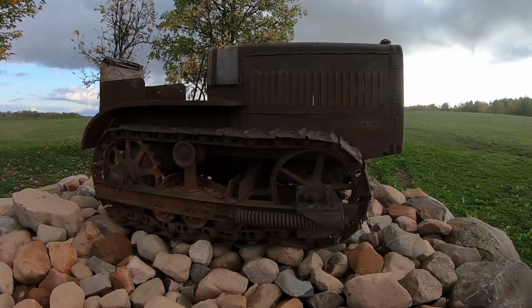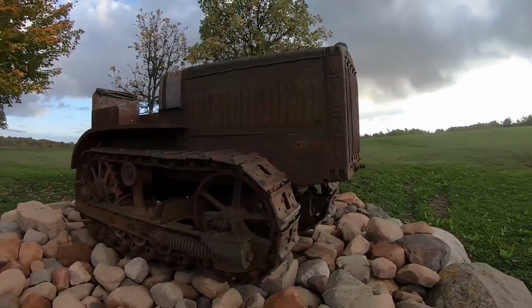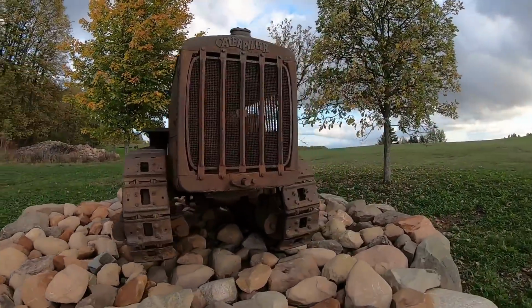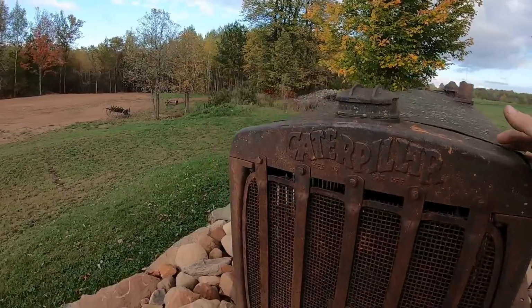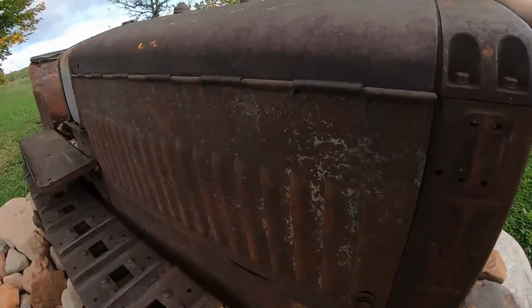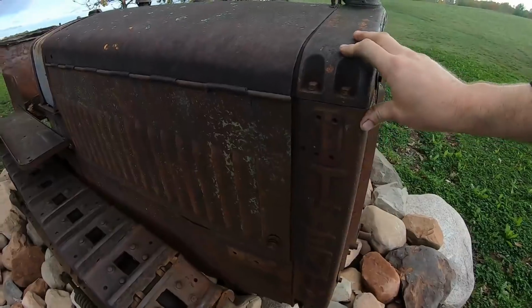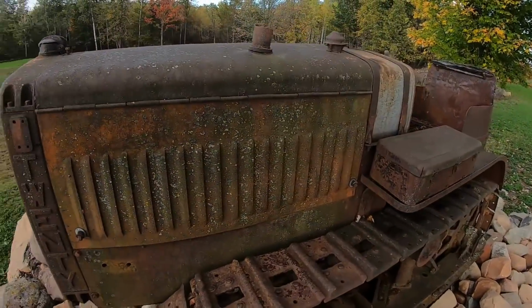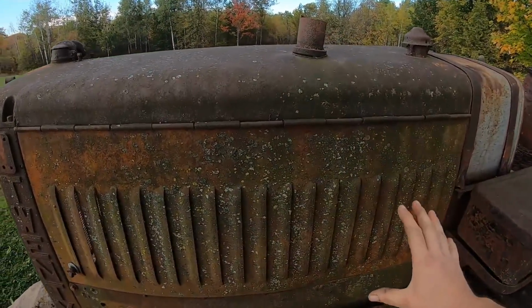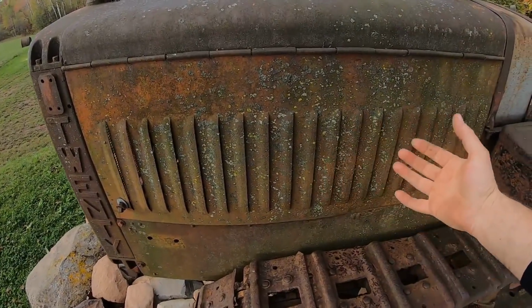So Senior had a couple of old louvered side panels laying around that I don't even know what they were from. If you look closely at them, you can just barely detect a little bit of old green paint. The louvered sections were about the right size to place in here and kind of hide the fact that I had taken the whole engine out of this thing.